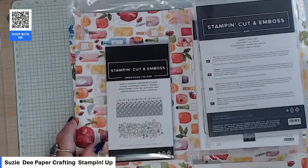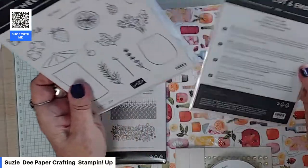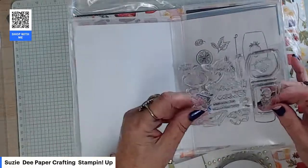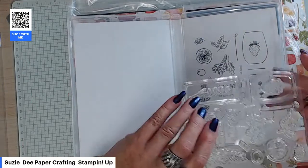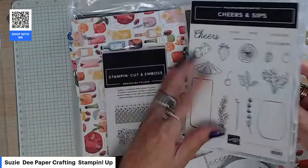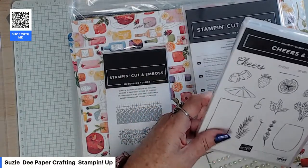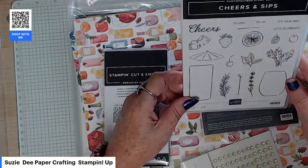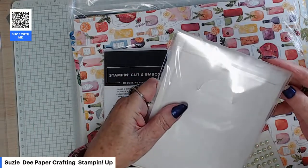Now we get to the next one. So this is the Cheers and Sip. So we've got heart stamps there. You've got the fruits and everything, and the jars that can make them. You've got some sentiments on there: to you, to us, it's your day, let's celebrate, cheers. These give you the glasses, and then you can decorate the glasses with whatever you want. So that's that. These are the dies that go with it.